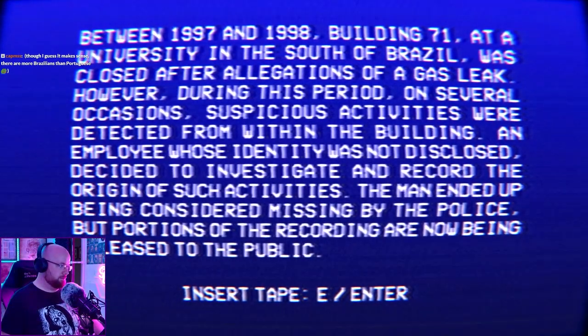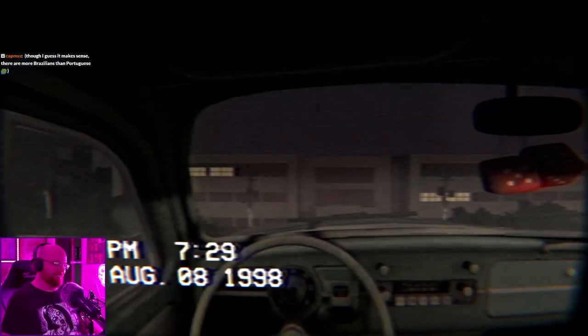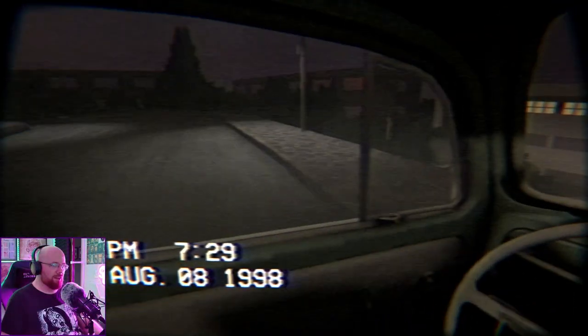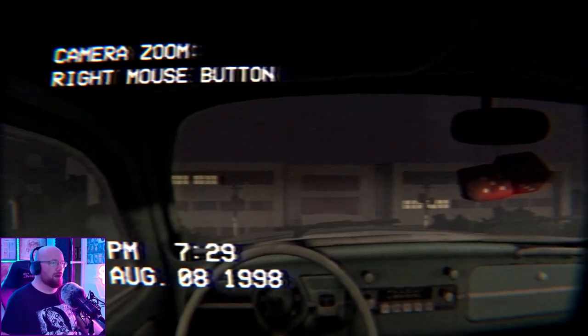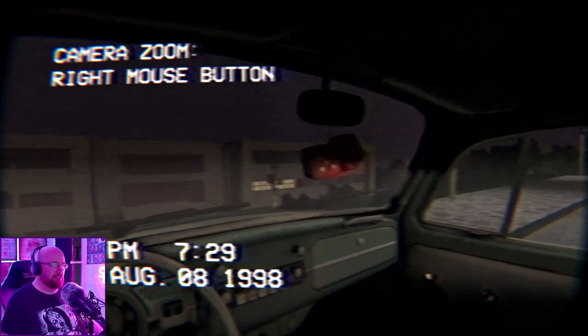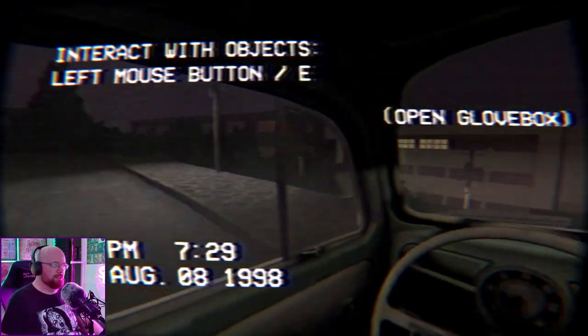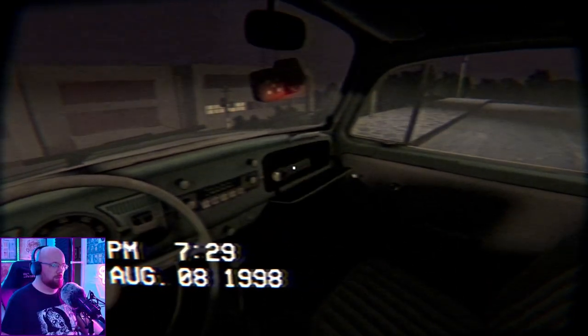Turn my preview off because this works. Insert tape, enter. All right, here we go. Oh wow, that's a weird effect. Can I get out? Am I driving? No. Okay. Oh, right mouse button to zoom. Got it. Jesus, fluffy dice. Interact with objects, left mouse button, E. Oh, open glove box. Take flashlight, lovely. Open door.